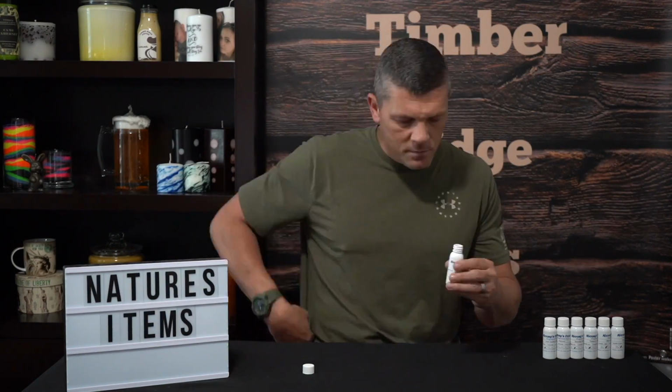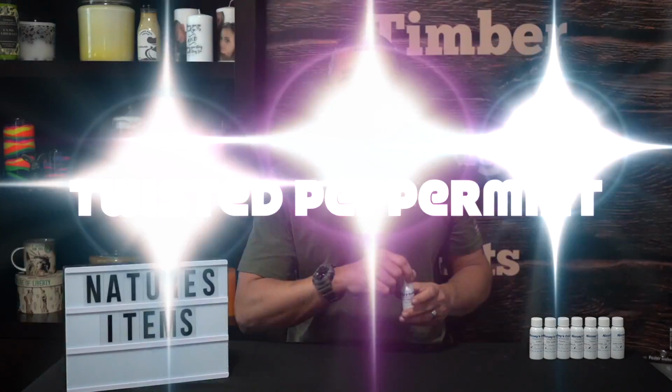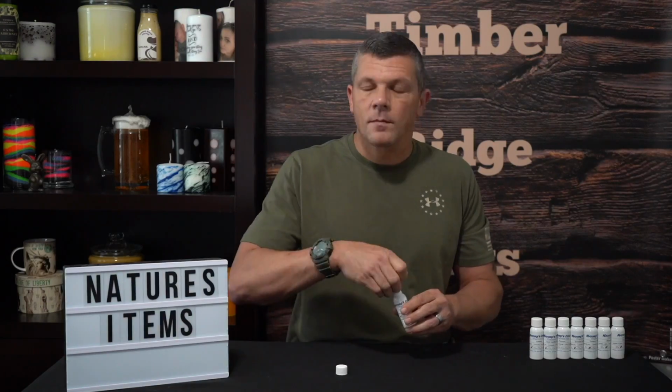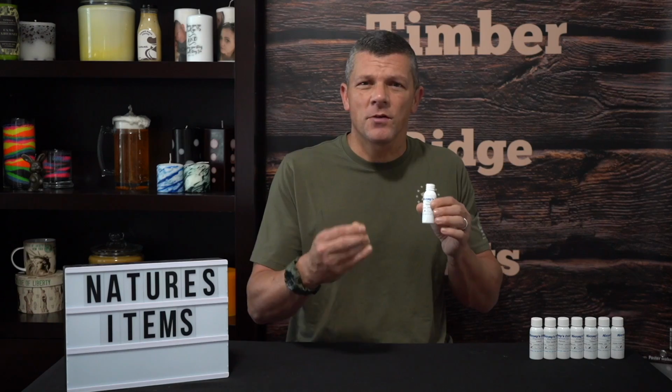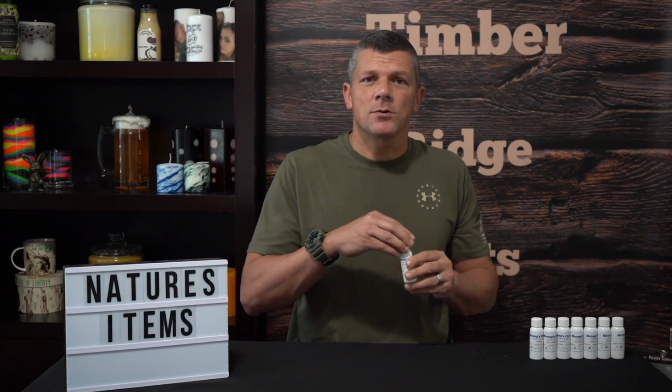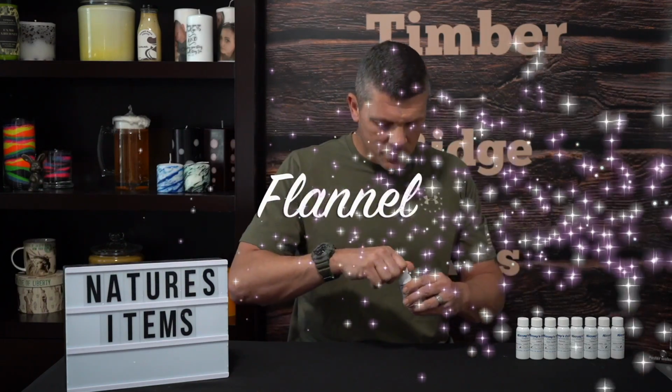Alright, next we have Leaves. This one's a really sharp fall fragrance. I'm smelling a few apple notes, maybe some cinnamon and clove. Definitely captures that really sharp smell of fall. Next we have Twisted Peppermint. This one smells great. It's just that really strong in-your-face peppermint smell. Definitely something you'd want in your Christmas line. Alright, next we have Flannel. As you can see, we're really kicking it up with the fall scents.